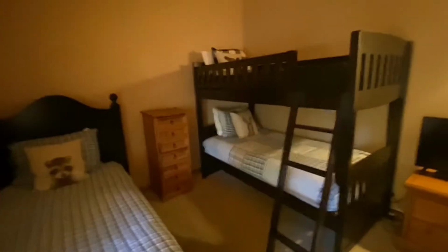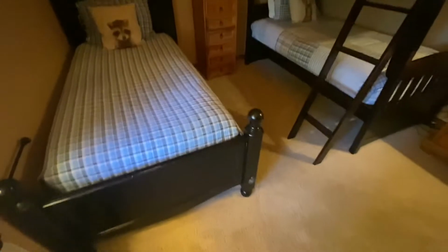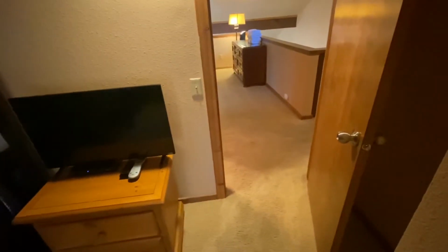They have this set up as a bunk room, but this could easily be, you know, another master. There is no private bathroom, but there is one large bathroom up here that would be shared. Additional storage, large closet.